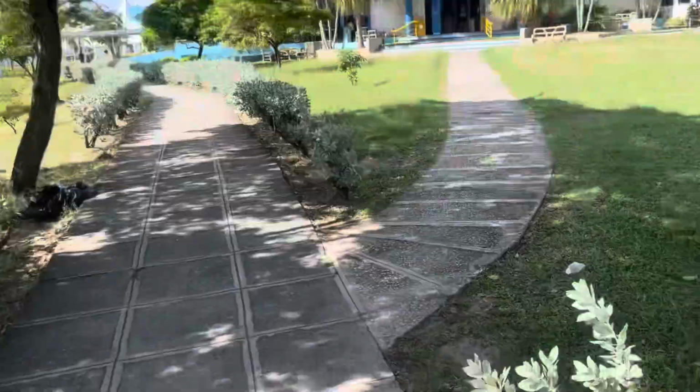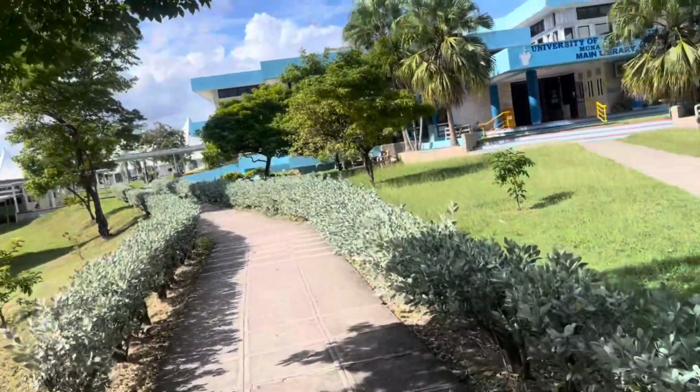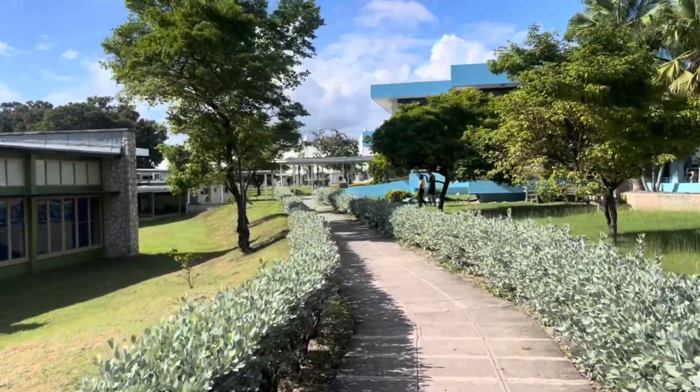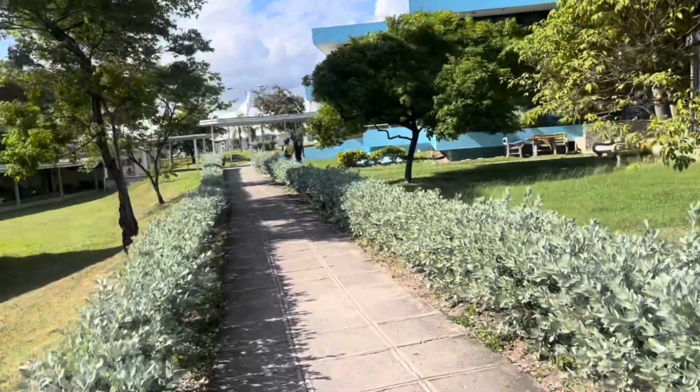Just reached on campus. That's the main library, and I'm walking to the bursary office now. The President's office is to the left over on that side, so I'm walking. So see you shortly.